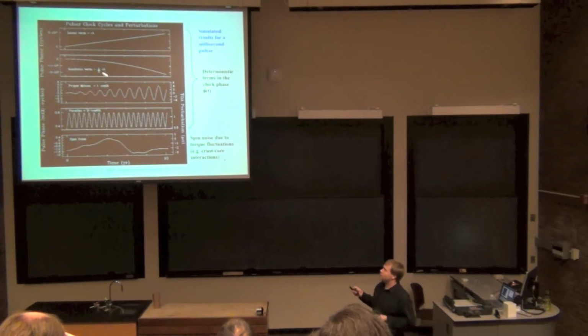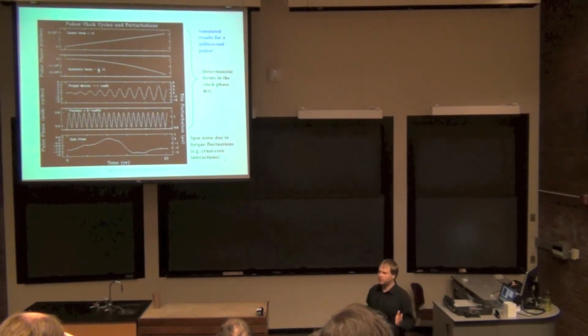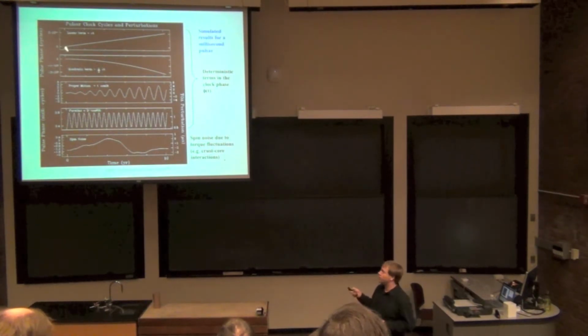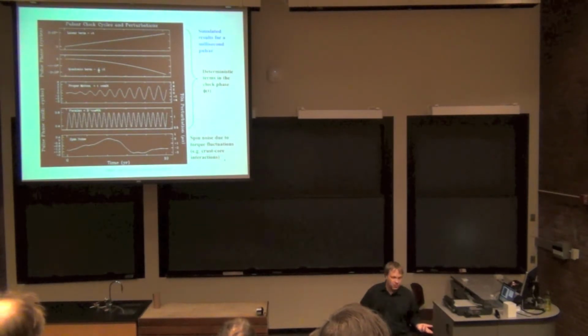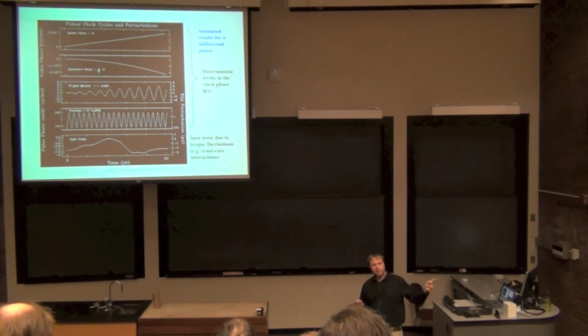But if you haven't done everything perfectly, you get some sort of error here. So if you're, for example, measuring the period of the pulsar incorrectly, and this folding process is when you're averaging pulses according to this known period, you get a slope in your arrival residuals. If you get the derivative of the period wrong, you get a parabolic error in your residuals.